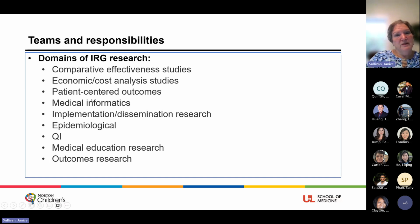So what are the domains of IRG? Well, they do comparative effectiveness studies, economic cost analysis studies, patient-centered outcomes, medical informatics, implementation, dissemination of research, epidemiological, QI, medical education research, and outcomes research. So they have a pretty broad scope for what they support. And so this team has a leadership team for IRG. There's a number of faculty that are on that team, as well as the biostatisticians, et cetera. And they meet on a regular basis, and they meet with faculty and help support them in their research.